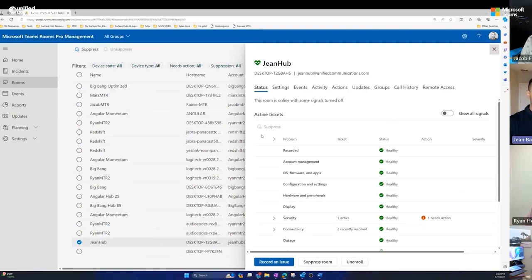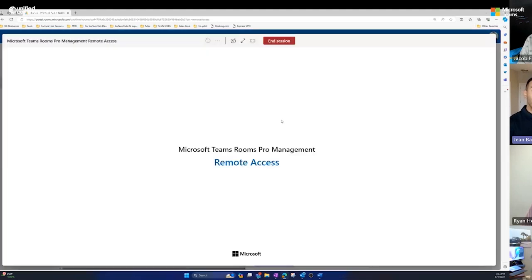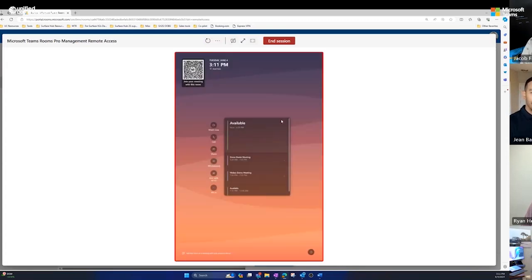Again, we have a bunch of settings here to play around with, but I'm going to be focusing on remote access for now. If you follow along, remote access is on the right-hand side. I'm going to click in there, and then you'll see this option where I can start the session. I'm going to connect to my Surface Hub that I have right behind me. And then you'll see in real time how it's validating and connecting to this MTR device. So just give it a second. And there you go. As you can see, this is my Surface Hub. And as Matt mentioned before, I can literally manage this Surface Hub from anywhere in the world.